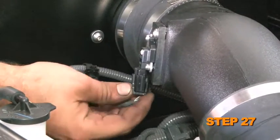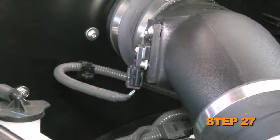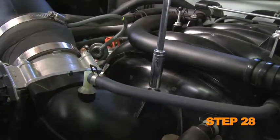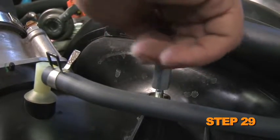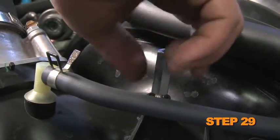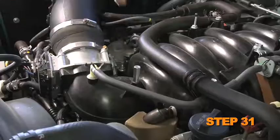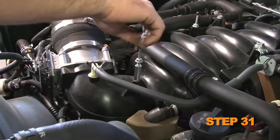Reconnect the mass air sensor electrical connection. Remove the front engine cover mounting stud from the intake manifold. Install the provided stud into the mounting stud location. Install the provided nut extension onto the stud. Install the factory mounting stud into the nut extension.